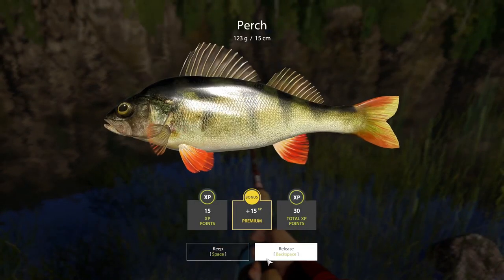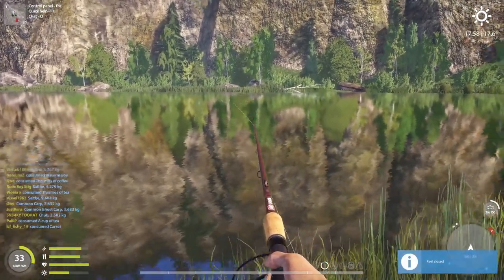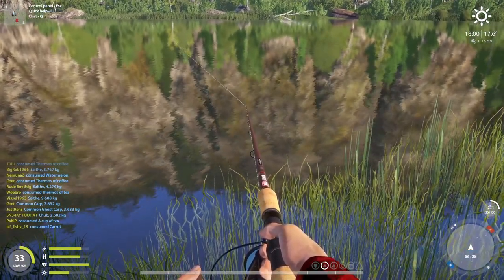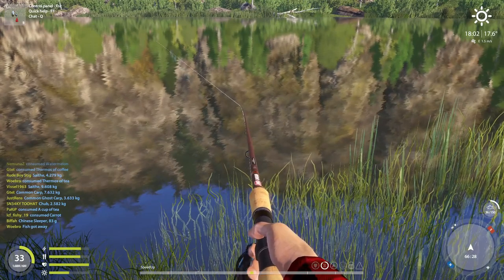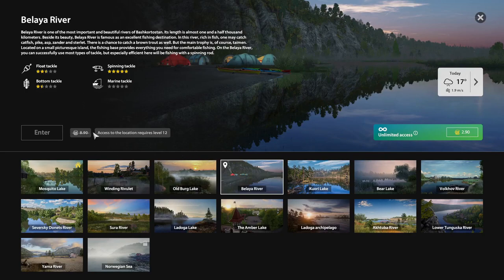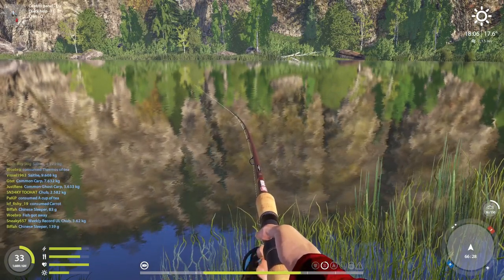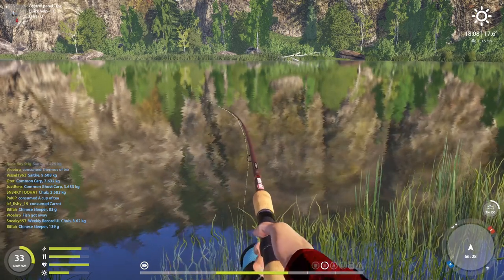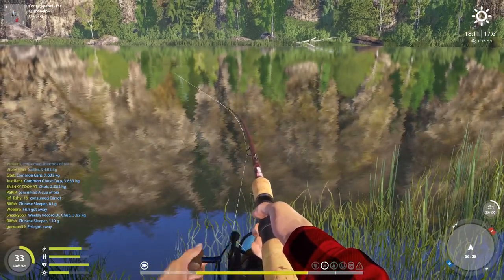Okay, perch. No. Goodbye. Do not bite my hook. I do not like you. And guys, Belaya is a really good river, and it's a juicy map to be unlocked at. What level do you unlock it at, Belaya? 12. Yeah, Grayling and Brown go for a lot of silver, and they also give you a ton of XP. So if you guys unlock this map, it will not take long to grind up your silver and gain a lot of XP.